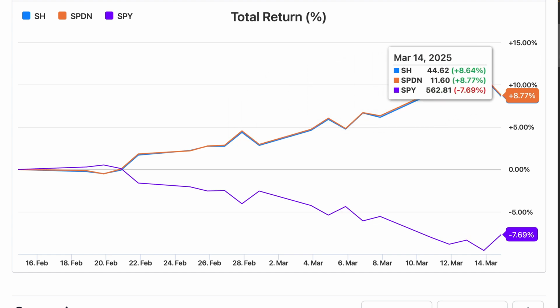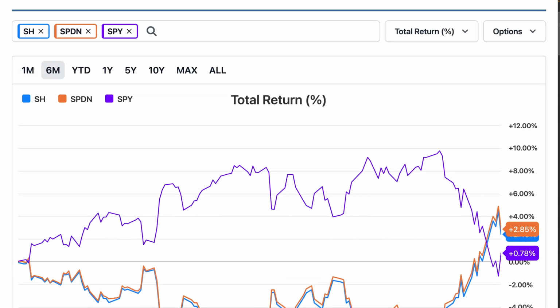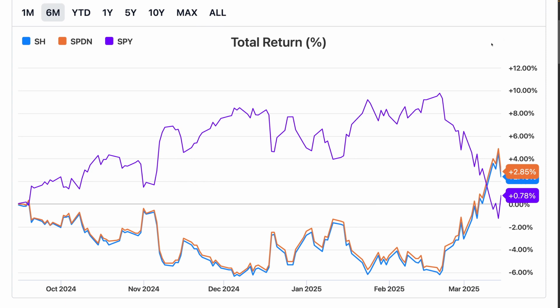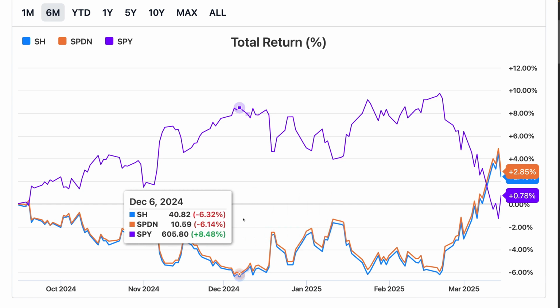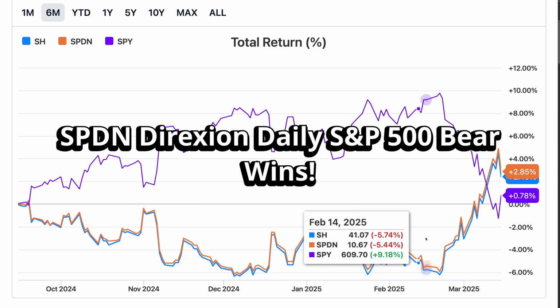So now let's go to a longer term and see how well it does. If we go to 6 months, it doesn't look like this website gives us a 3 month on this, so we'll just go to 6 months. But if we go to 6 months, also we see the orange here is on top pretty much the whole time. So the Direxion Daily S&P 500 Bear appears to be the better performer. So I'd probably say it's the winner.